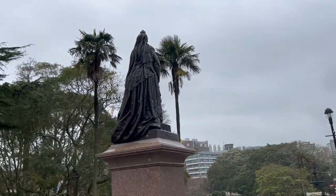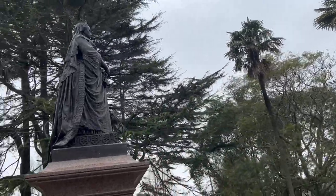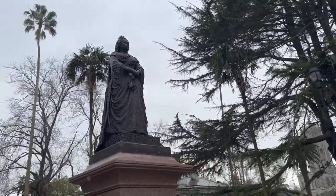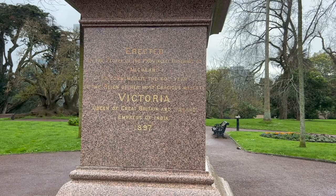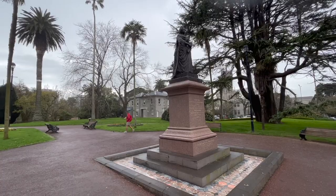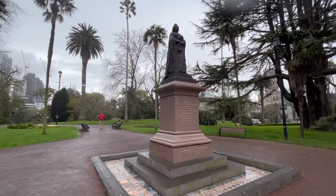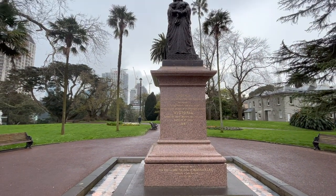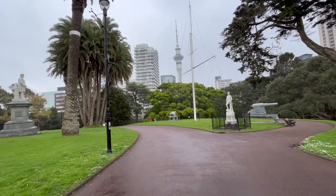But actually, I am. Queen Victoria reigns supreme here at Albert Park. There she is. Look at that. It's quite a small statue, though. Erected by the people of the provincial district of Auckland to commemorate the 60th year of the reign of Her Most Gracious Majesty Victoria, Queen of Great Britain and Ireland, Empress of India, 1897. Unveiled by His Excellency the Earl of Ranfurly, Governor of New Zealand, on the 24th of May, 1899.